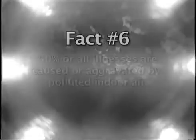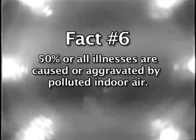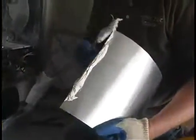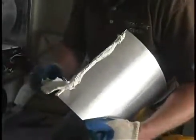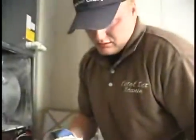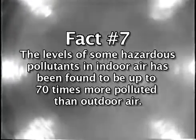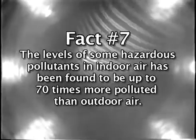Fact number 6. 50% of all illnesses are either caused by or aggravated by polluted indoor air. This just makes a nice good bond for sheet metal and sheet metal so you don't have leakage. And it's better than duct tape. Duct tape breaks down in about a year, so this stuff won't break down. Fact number 7. The levels of some hazardous pollutants in indoor air have been found to be up to 70 times more polluted than outdoor air.